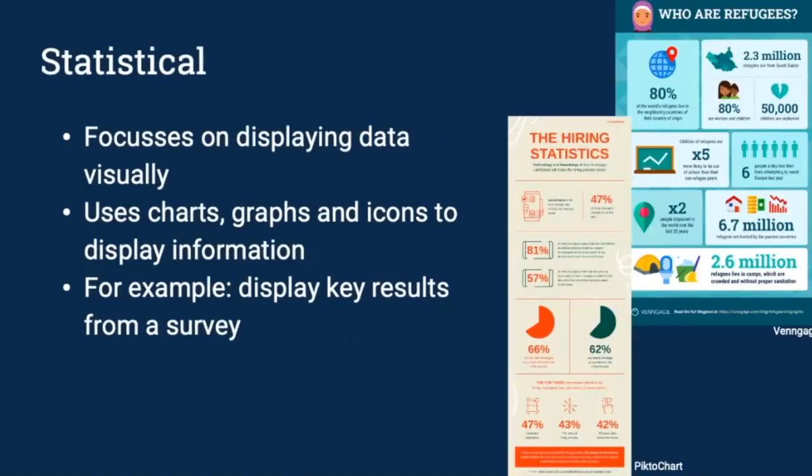One of the most common types of infographics that you might see is statistical infographics. These are ones where we're trying to display data through these kind of visual means. They'll often use charts and graphs and icons to display that information. And so, for example, you might want to display key results from a survey.